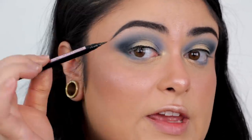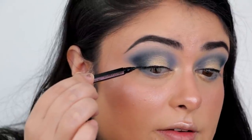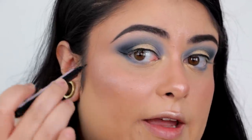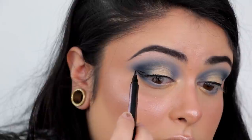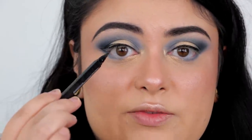So for this, I just take the very point of the eyeliner, start it at the very corner of my inner corner, and flick a line up. And then once that line is there, I'll try to get to the very point of it and draw a line to connect with the rest of my eyeliner.